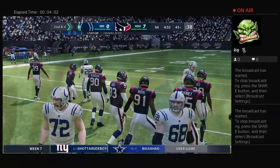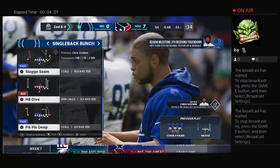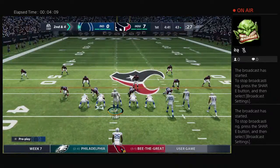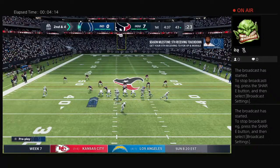They leaned on other people to give them the yardage that they needed, but they really want him to be that guy, and that's what they're doing early in this game. 6 yards on that last play. Here's 2nd and 4. At the 43-yard line.